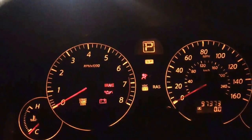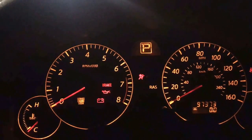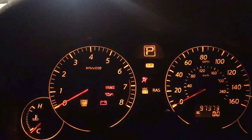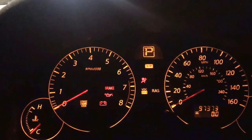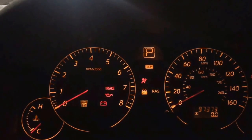So if you do come across this Nissan Infiniti issue that the car communicates to the engine computer, no NATS codes, security is fine, but it sounds like it is a security issue because no spark and no injector pulse. Don't waste time on checking the timing and all that stuff. Just start with the ECU.